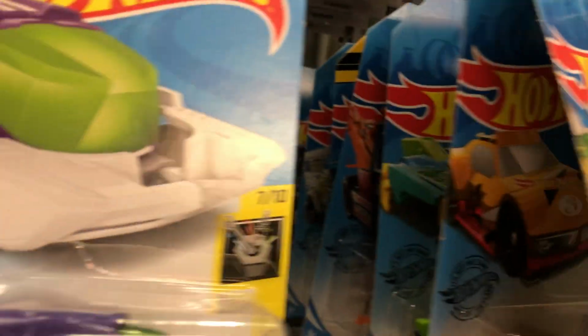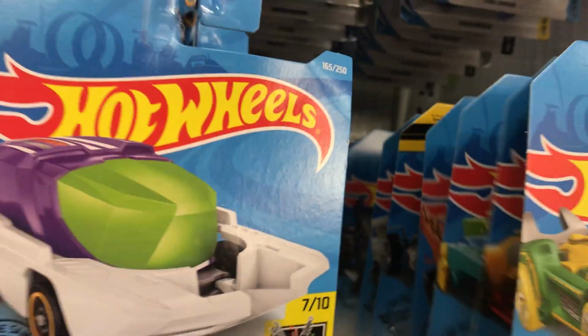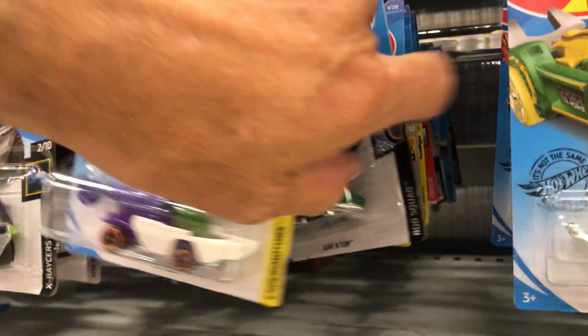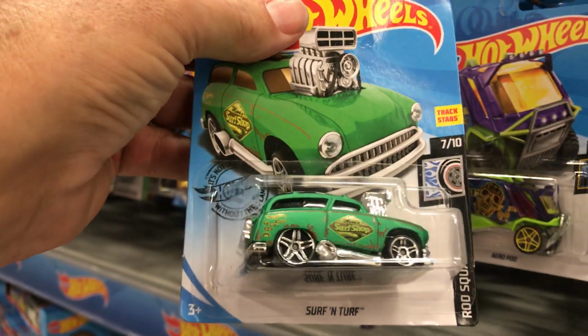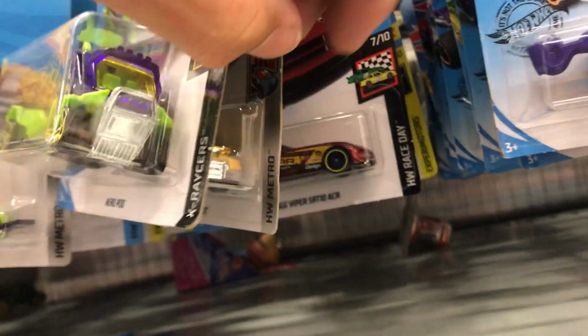Nothing there, nothing there. Nothing down in there. Nothing there. Nothing there. Oh, look at this. What's this? Surf and Turf. Yeah, maybe $2. We'll grab that. And I've got that. I've already been down through there.